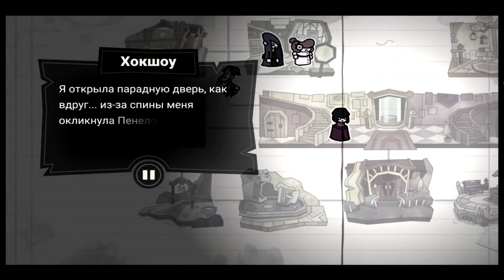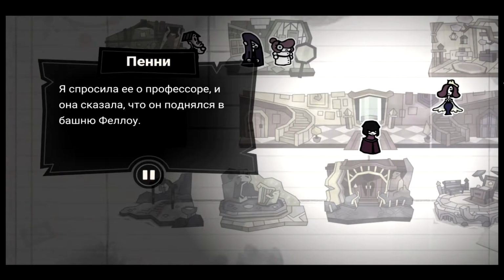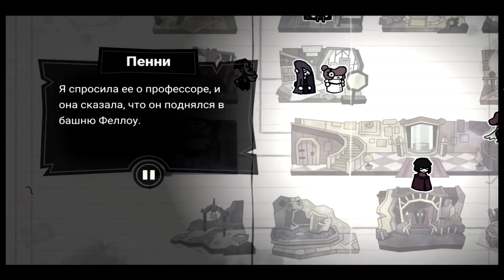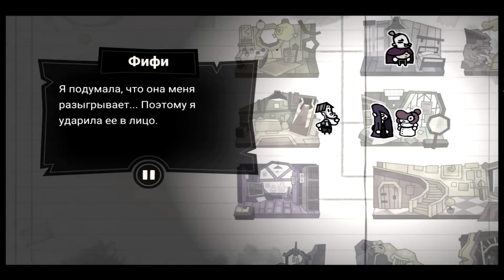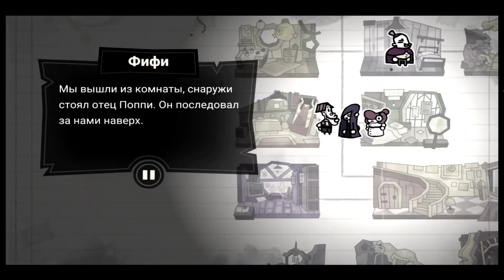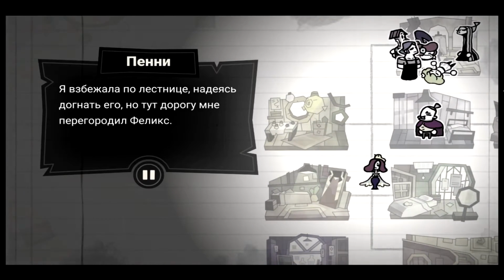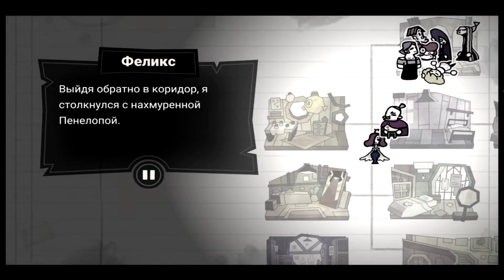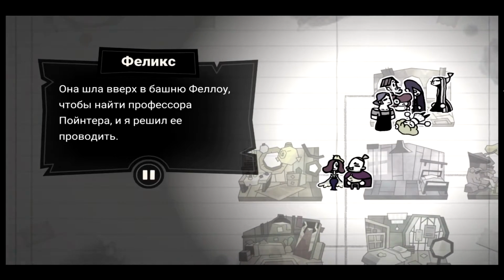As I was passing through the front door, Penelope called out from behind me. I inquired about the professor, and she told me he'd gone up the hollow tower. I told her what had happened. She didn't believe me. She got angry. I thought she was playing a trick on me, so I punched her in the face. I recognized Fiona's voice as well as the voice of my own daughter. We left the room, and Poppy's father was waiting outside. He followed us upstairs. I ran up the stairs, hoping to catch up with him, but Felix appeared and blocked my path. Back in the hallway, I bumped into a very concerned-looking Penelope. She was heading up Fellow Tower to find Professor Pointer, so I escorted her.